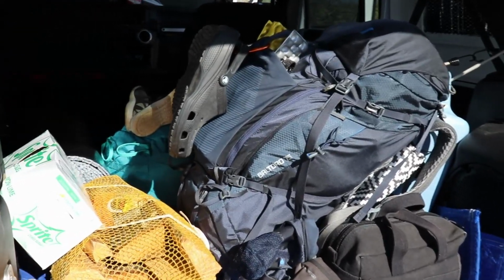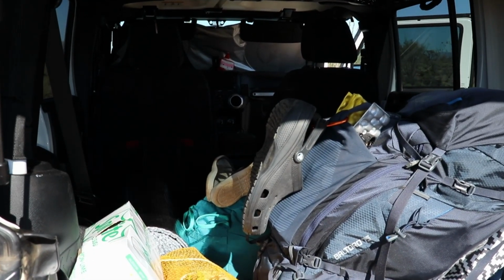We are all packed up, getting ready to head out. Everything's all packed up. We're about ready to head home here in a bit, and we're going to go home, unpack, and relax for the rest of the day.